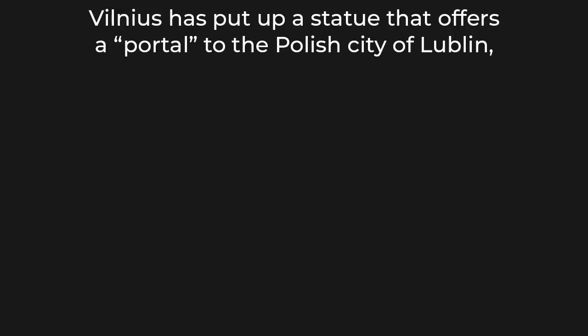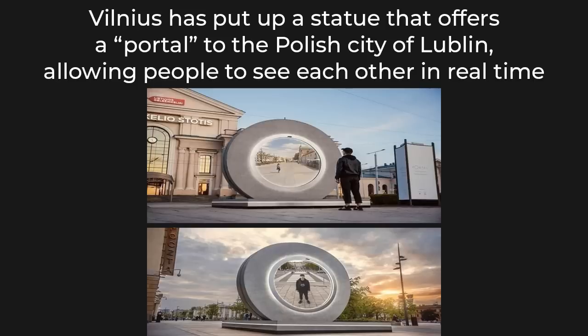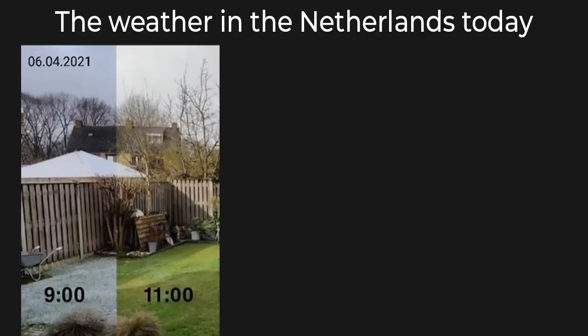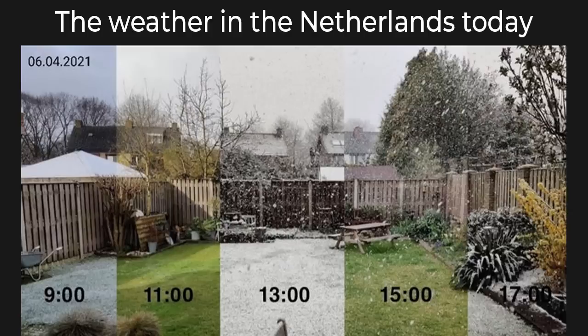Vilnius has put up a statue that offers a portal to the Polish city of Lublin, allowing people to see each other in real time. The weather in the Netherlands today: 9 o'clock, 11 o'clock, 1300 hours, 1500 hours, 1700 hours.